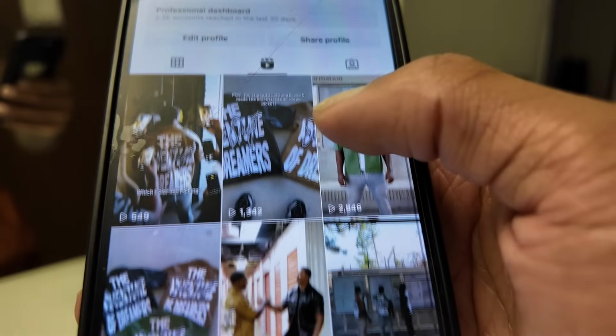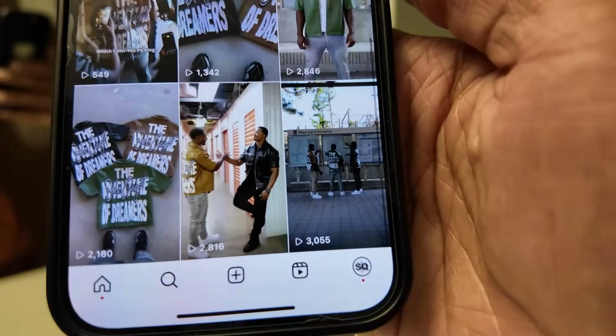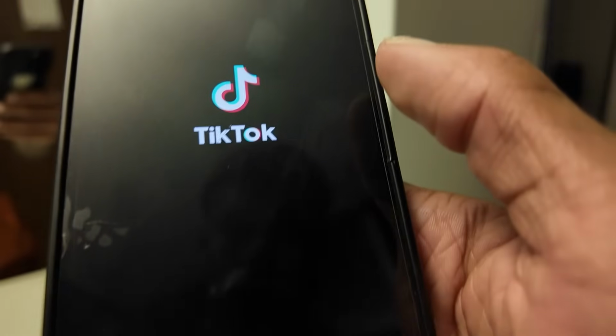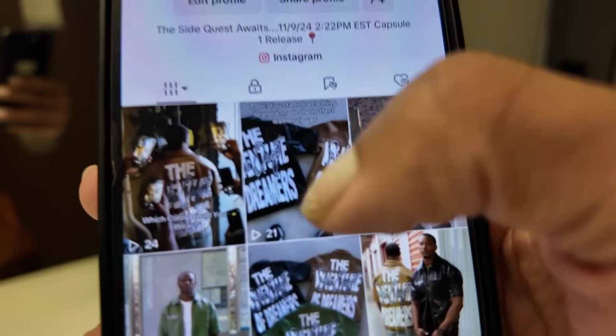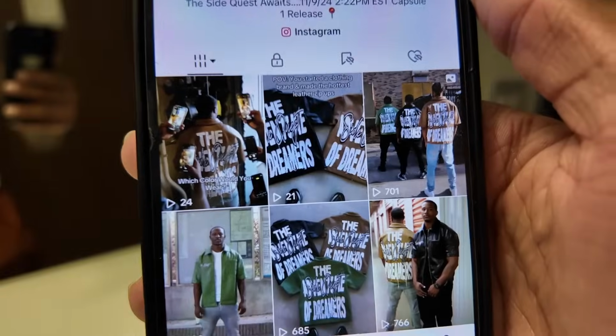Currently, we're sitting at around 549 plays. I posted that a few hours ago, but you guys can see how the other posts are doing. They're gradually and slowly going up. Let's go ahead and check out the TikTok as well. I also made that same post on TikTok, currently at 24 plays. I have no idea how. I posted this one yesterday, this one today, but they're just not really doing much.